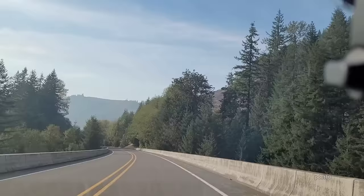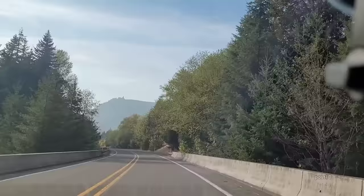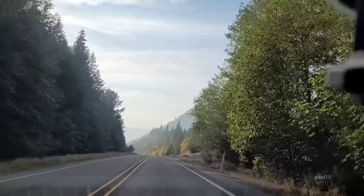Everything you see here, it's got to be mist coming off the ocean since we're so close to it. I don't think it's smoke. I've been close to wildfires in the past couple weeks, and you can smell it when it looks like this. It even gives you a headache when you're very close to it.